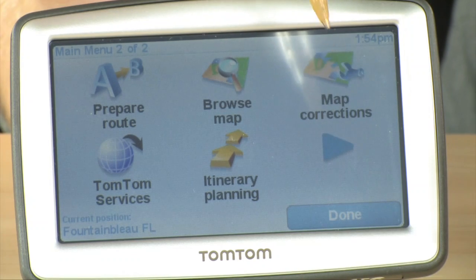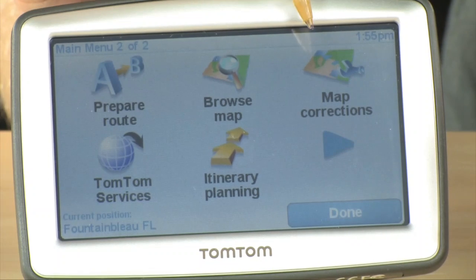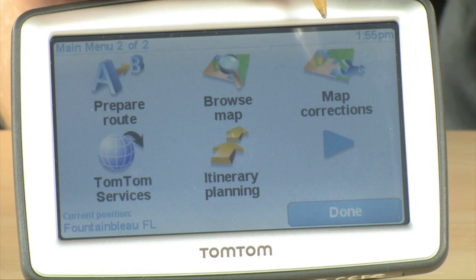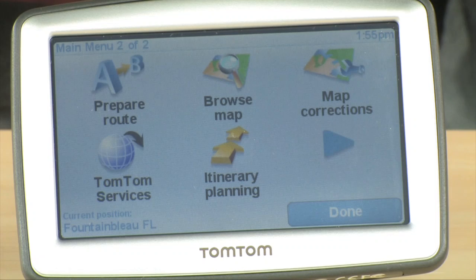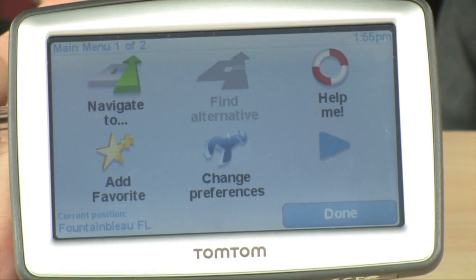Now you see right here, this is something you don't see on a lot of GPS units, and that is map corrections. And the way this actually works is that you're actually able to make corrections to maps yourself. And that actually will make getting around a lot easier. You don't have to wait for map updates. But what's very cool about this is when you connect your GPS to your PC, all of your map corrections can actually be uploaded to the TomTom website, and then you can download other people's map corrections. So these maps actually become crowdsourced and allow you to have up-to-the-date maps whenever you are out there. And it's actually very, very cool stuff.